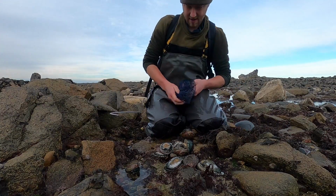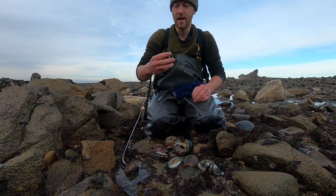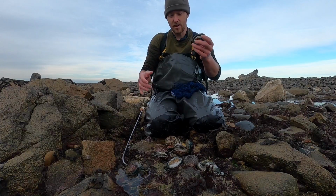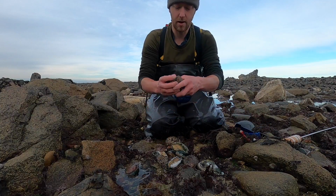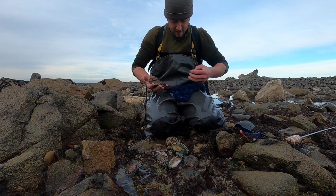There's a few here that are just in, so I just want to double check, because what happens sometimes is when you're walking around in the bag, the top can chip off them and then they're undersized. So you don't want to be caught with undersized ormers, you can get massive fines. So that's the last thing you want. But we got some absolute chunks today. Look at the size of some of them.